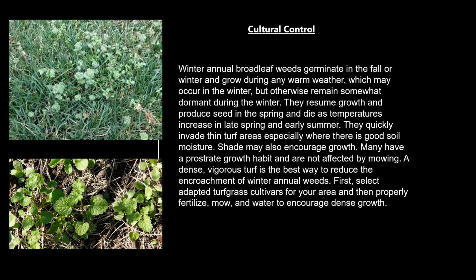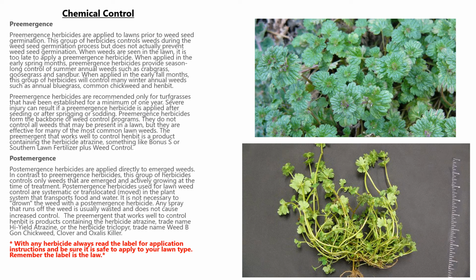A dense, vigorous turf is the best way to reduce the encroachment of winter annual weeds. First, select adapted turfgrass cultivars for your area, and then properly fertilize, mow, and water to encourage dense growth. And again, we encourage you to do a soil test at least once every year. Henbit can be controlled with chemicals.